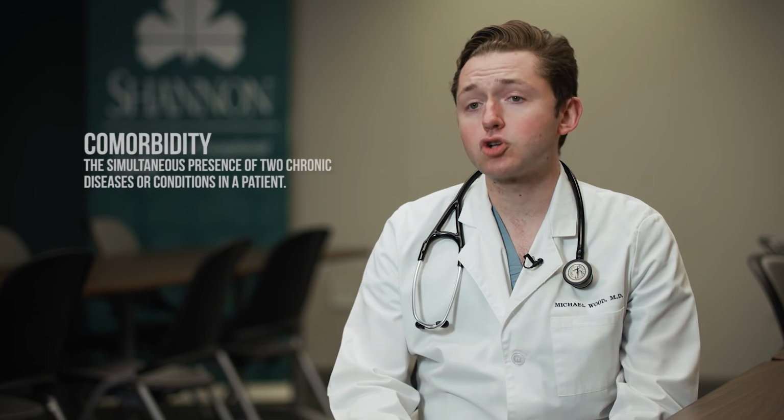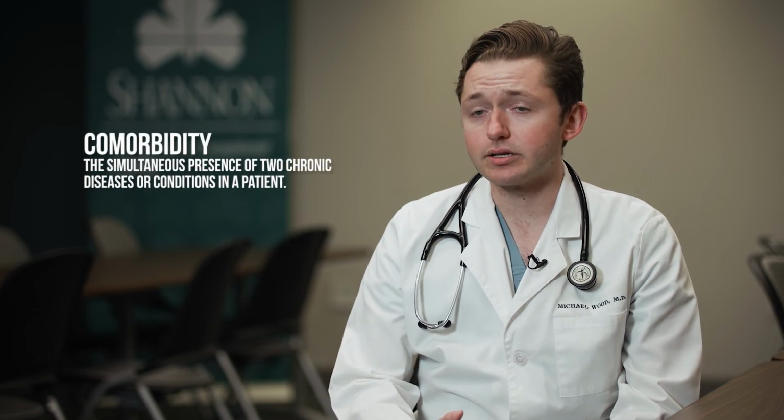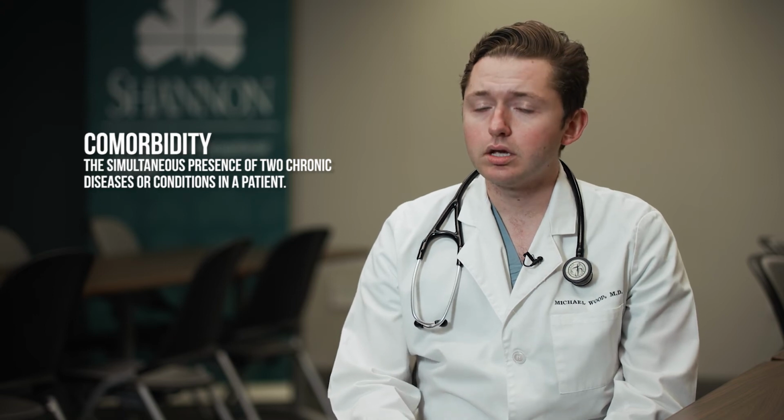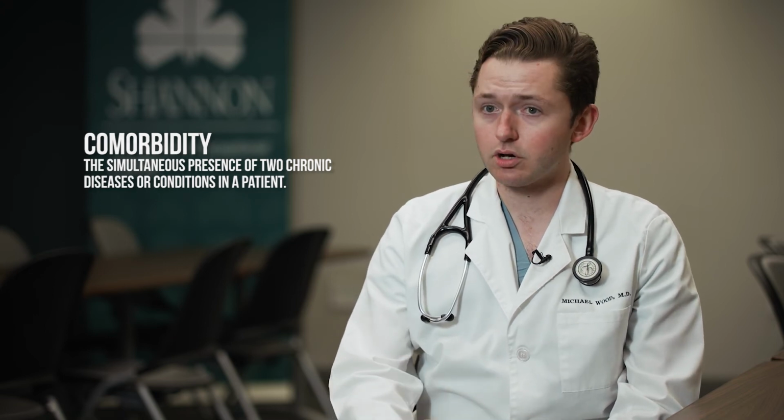With our patients hospitalized here at Shannon, the two biggest comorbidities that I'm seeing in my practice are patients who have diabetes and patients who have obesity. Interestingly, we're seeing some of the younger patients, they have diabetes that was previously not a big deal, very well controlled, but now with coronavirus, their blood sugars are markedly elevated.